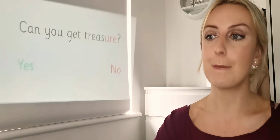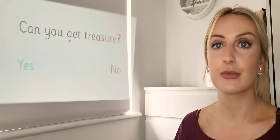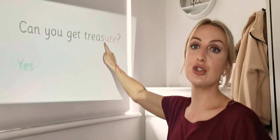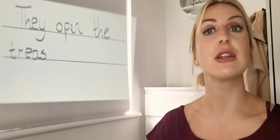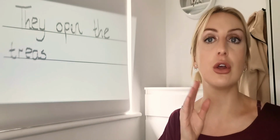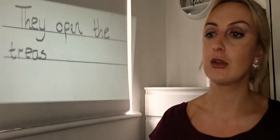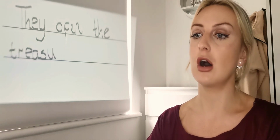So what can you remember? Which letter is making the sh in treasure? T-r-e-sh. So it's the lonely s that's making the sh sound in treasure. And the last sound in treasure, which is our grapheme of the day, which is right at the bottom, the U-R-E spelling. So I'm going to do that one, making sure that my letters are on the line.